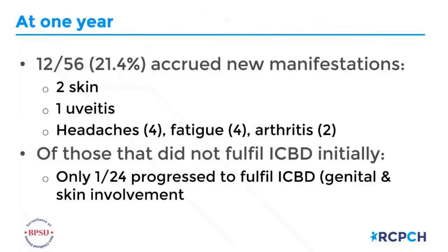So what happens at 1 year follow-up? Around 12 children accrued new manifestations, 3 of which scored them extra on the ICBD criteria with skin and uveitis, and the others had accrued more non-specific features such as headaches, fatigue, and 2 had developed arthritis. If we go back and look at those that didn't fulfil ICBD initially, those indeterminate cases, only 1 had progressed to fulfil ICBD during this year.